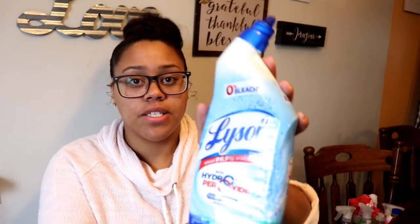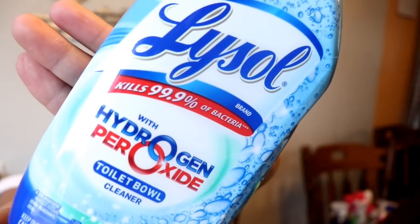Okay, and so moving on now, let's do the bathroom real quick. So besides all those products that I use in the bathroom, I really like to use this Lysol toilet bowl cleaner. I prefer the one without the hydrogen peroxide because I don't like the way that this one smells, but it does clean good, so I just always have one of these on hand.